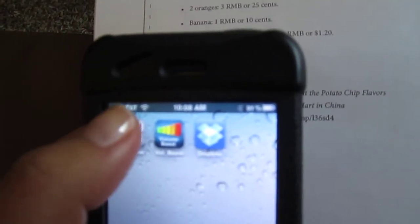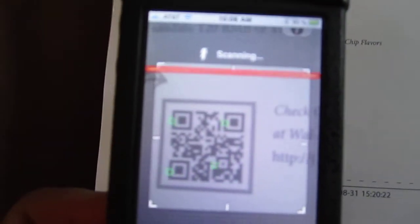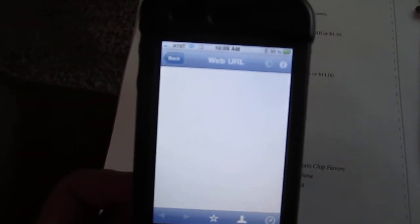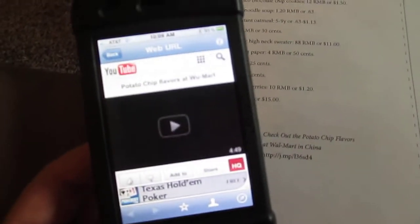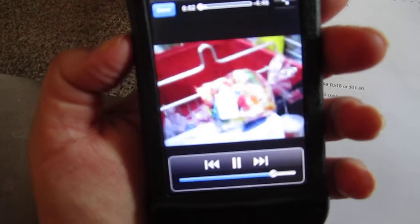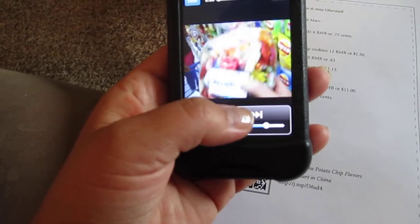So all I'm going to do is take my smartphone and click on my QR code reader, and as soon as that zooms in, you just heard it beep. And now live video footage is going to show up on my iPad or my smartphone of what you were just reading about. In this particular case, this is potato chip flavors at Walmart. So I'm just going to press play, and voila. Amy and I are shopping at Walmart, which is the comparison store to Walmart. And this whole bag is about $1 US, and we're just... Okay, so that's what it would look like if you were to watch the video.